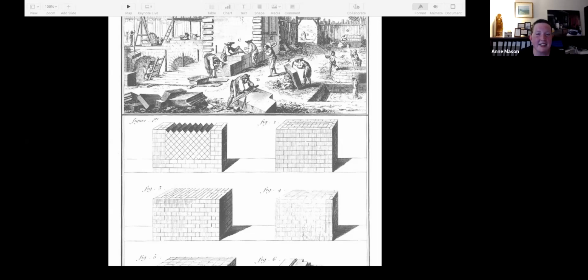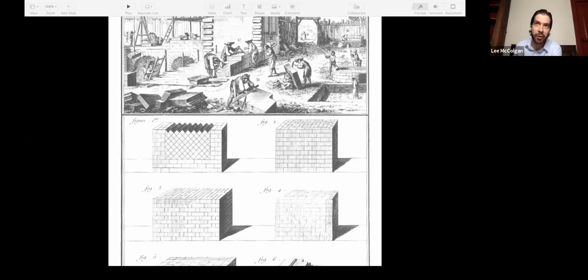Another question about materials: what kind of wood shingles do you recommend? Red cedar, white cedar, Alaskan cedar? Any thoughts on that? I usually just use white cedar. Yeah, I don't have a lot to add on that. I've just always used white cedar. It's normally what's available, so that tends to hold up just fine.